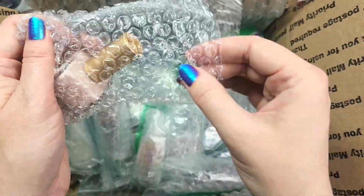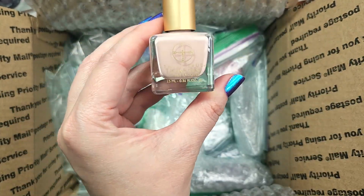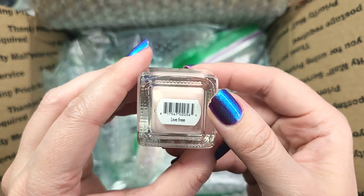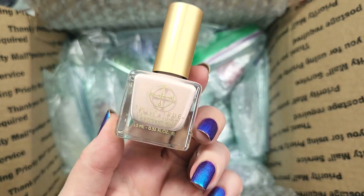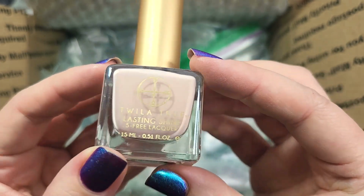I have no idea what brand this is. Twila True. This is a new to me brand. I have never seen this before. This one is called Live Free. So I don't know if this is like a boutique brand or a department store brand. Either way, it's very chic looking.